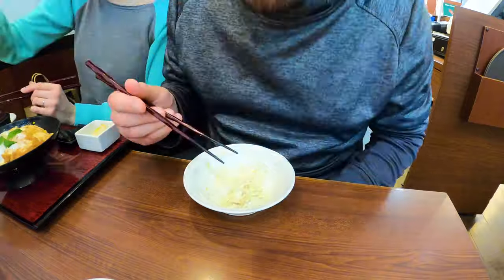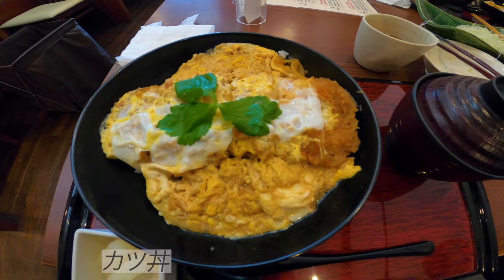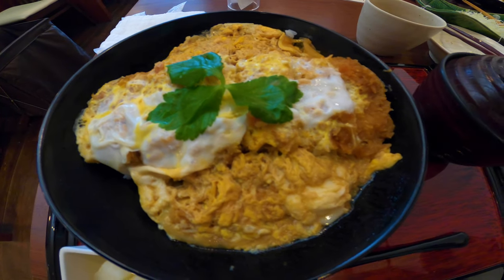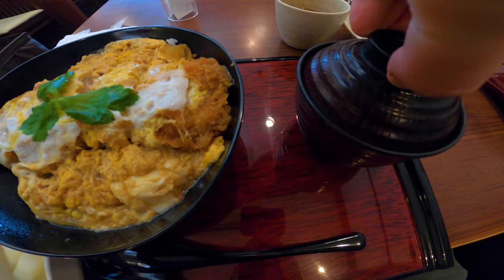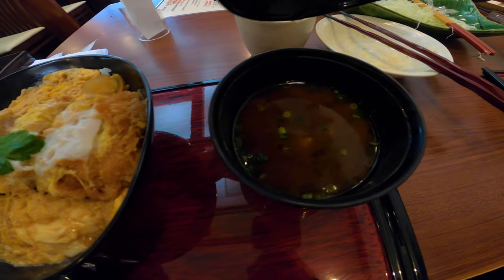Starting with some black tea and some cabbage to fill me up, next I ordered katsudon, which is a breaded pork cutlet with egg topped on rice with cooked onions. So juicy and delicious, one of my favorite dishes here. It also comes with a cup of miso soup.